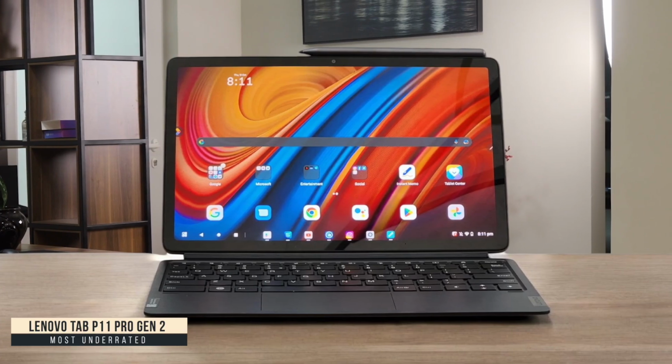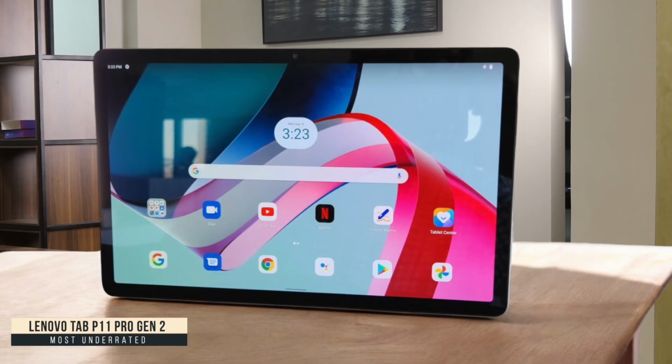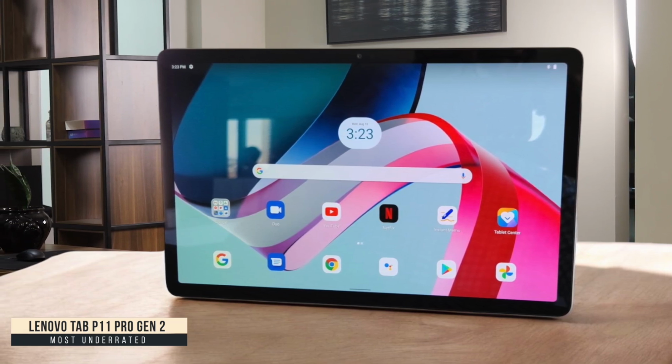The quad speakers with Dolby Atmos create an immersive gaming experience that I wasn't expecting. While it does struggle a bit with multitasking and the frame rate drops when you have multiple tabs open, for pure gaming performance for this price point, it's a hidden gem that deserves more attention. Plus, at just 480 grams, it's comfortable to hold during those longer gaming sessions.